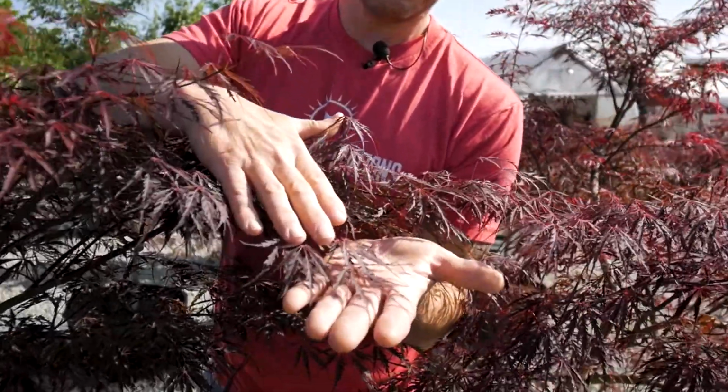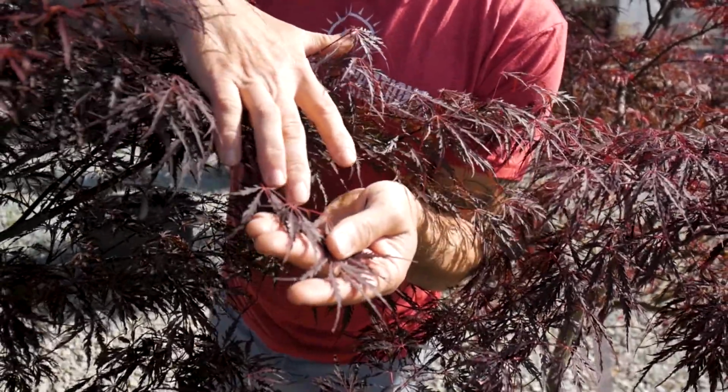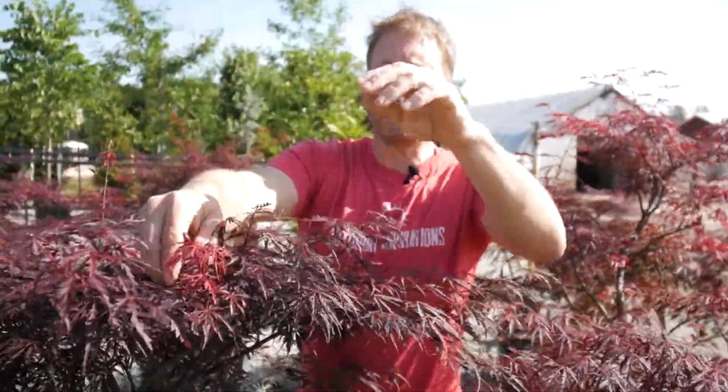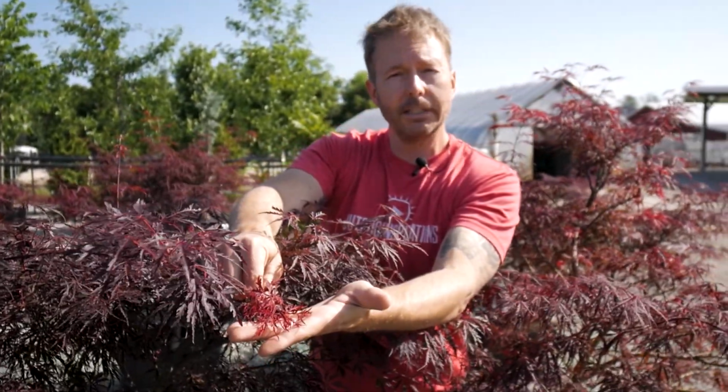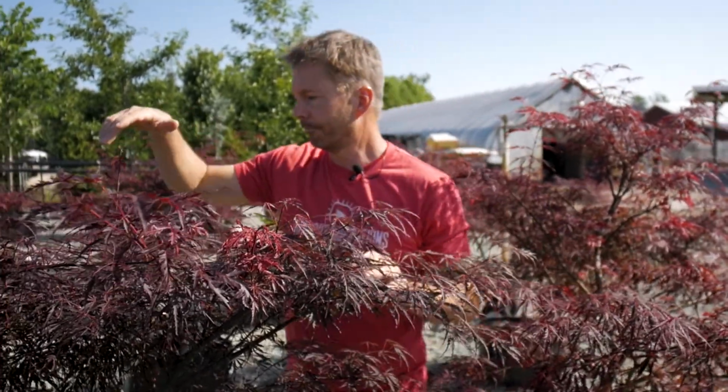So back to this Tamukeyama. Amazing cut leaf foliage. It's delicate, it's deep lobed, they call it. And look at the striking deep fuchsia red branching, and all this new foliage is very crimson-y. And then as it matures, it goes to that nice burgundy color. This Tamukeyama likes moist soil, and if you're going to put it in a container, make sure you water it 2 or 3 times a week because it needs moisture in the roots, especially during the summers, okay?